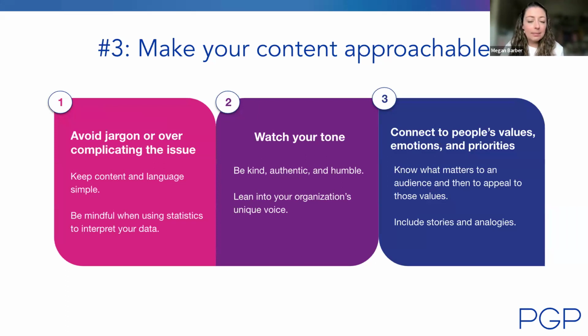Lastly, you want to connect your content to people's values, emotions, and priorities. Best practices in marketing, political science, and business show that it's important to know what matters to an audience and then to appeal to those values. A pregnant person might worry about the potential side effects for themselves or their babies if they need a medical intervention, for example. So social media content for that audience might appeal to values of safety, family, and protection.